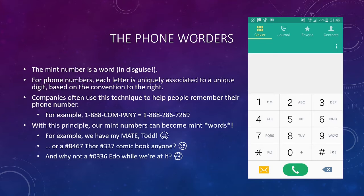Alright, so coming back to business now. Up next is the phone orders. So again, in this subcategory, we have to see numbers from a different perspective. And here we are using the letter to number convention for phone numbers.